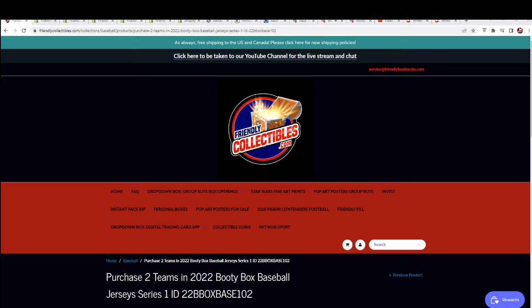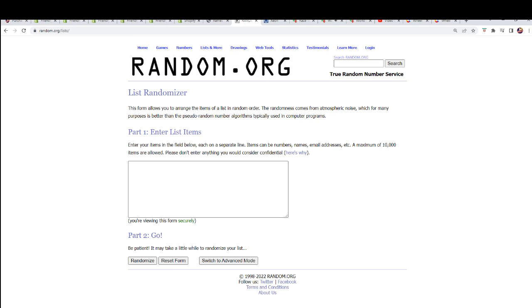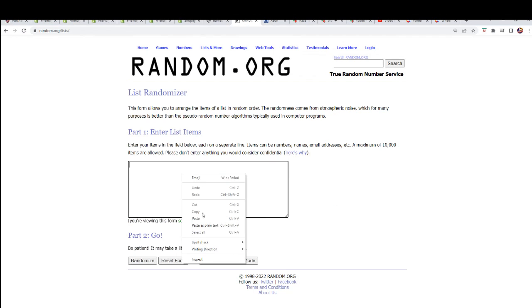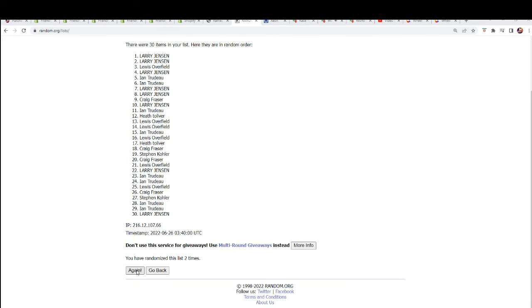You are welcome to hop into the next one of these with us as we get ready for some baseball jersey action now in this break. Seven times for each random. The owner names are coming through first, then the teams, and we'll stack the list up side by side. Lucky number seven. The first random is done.